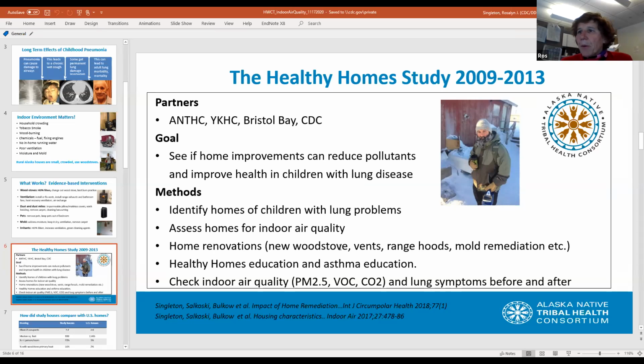design. And we had environmental engineers that assessed the home for indoor air quality, and then with the local tribal housing, did small renovations to the home, around, as I remember, about $5,000 in general. Those included new wood stoves, EPA certified wood stoves when needed, vents, range hoods, mold remediation, bathroom fans, etc. But they also did healthy homes education and asthma education, and we checked indoor air quality. We looked at lung symptoms before and after, and then also at medical visits.